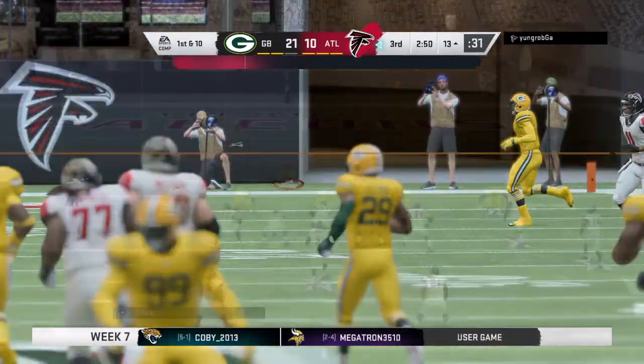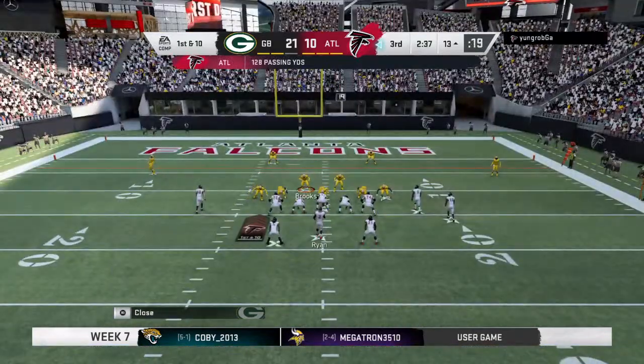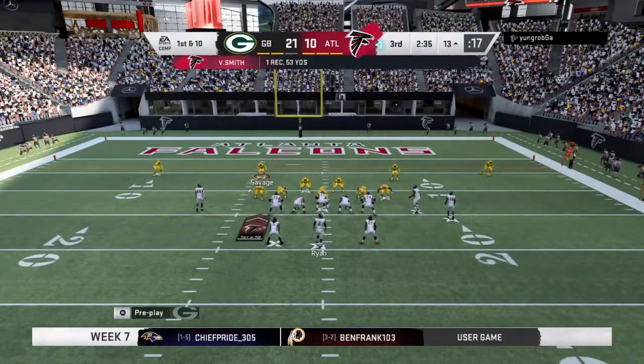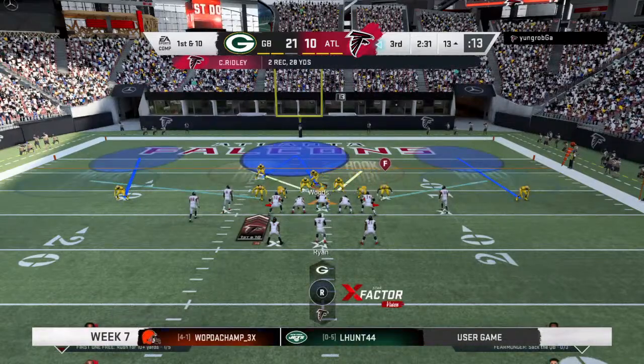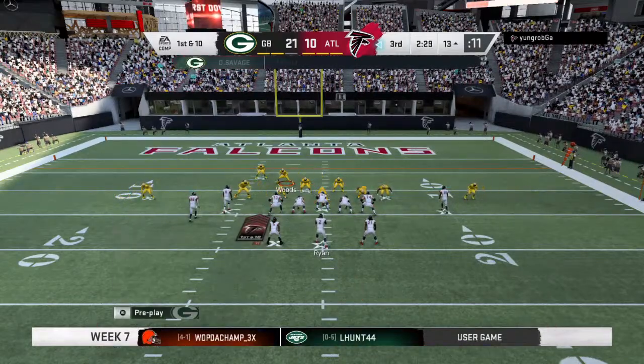Excellent execution, and now they're set up nicely. Are they ever? Red zone? I wonder what the next play call is going to be, because after a big play like that, a lot of teams like to use the momentum to launch another one.